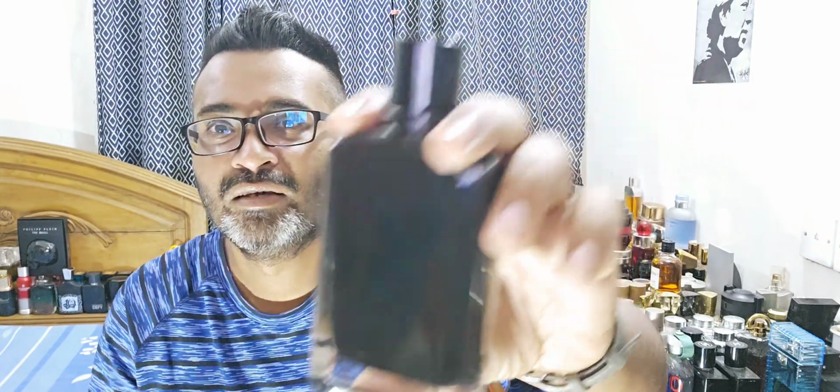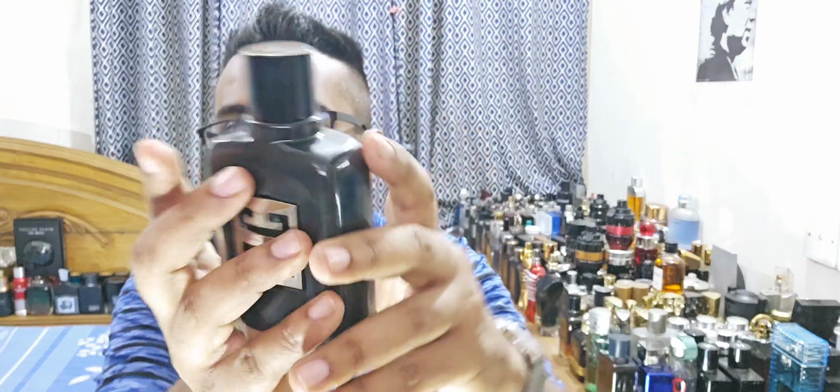The bottle is dark. I don't know if you can see through. I don't think so. I think it's painted really nicely. The cap has that logo. The base has the sticker, and the caps are good quality. The atomizer is very good, and it also has detailing. So I am not wearing this fragrance right now. Let's spray this. Okay, the sprays are very good.